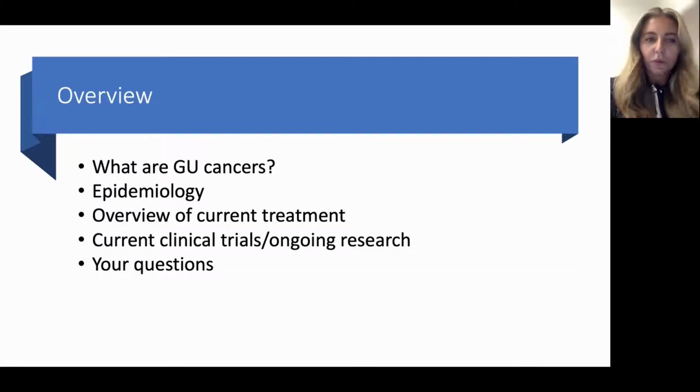So an overview of what we're going to talk about today is an overview of GU cancers and what they entail. We'll talk a bit about the epidemiology of these cancers, how they're staged, the overview of the current treatments, and then the main focus of the talk is going to be about current clinical trials that we have on offer here at Barts and ongoing research in the respective fields. And as I mentioned, we'll take your questions at the end, but feel free to interrupt me if you have any burning questions.